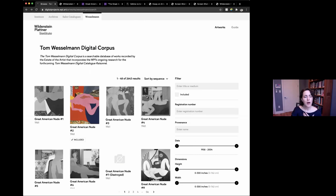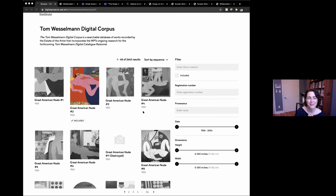Let me see, the search overview. I'm sure many of you can relate to this conundrum that a website looks so simple and straightforward, and yet behind the scenes there was so much thought and research put into it. It's very complicated. So what we have here are some fairly straightforward searching capabilities, but it's the result of structuring a lot of the data that we received from the Wesselmann estate. Title and medium description, for the time being, we're using free text to search this, but we're also implementing controlled vocabularies for other projects we're working on.